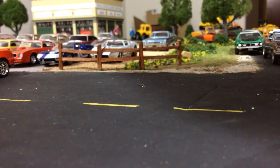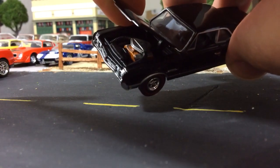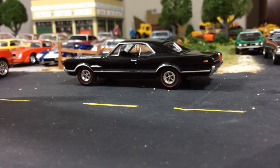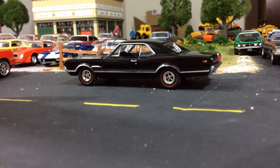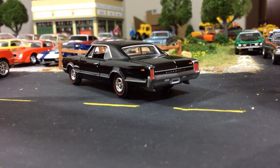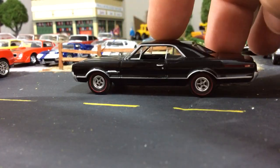This is another one of my favorites. This one has, I think, one of the nicest engines. The engine in this is sick. Can't see it very well there, but this is the Oldsmobile Cutlass 442 in black. And there is actually one of these at my local Hobby Lobby. There's one in black, and the other Hobby Lobby close to me has a red one. But it's just so sick. I love it.